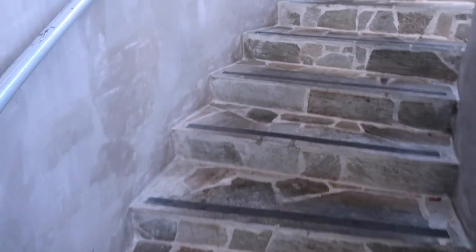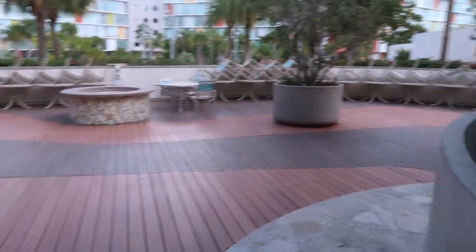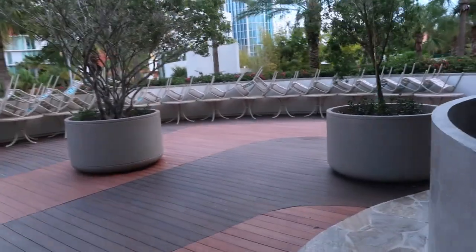I love the vibes of this one, all the stone. It feels kind of like a little grotto. And let's walk up and see what's up here. I think it's just more bar seating, but I actually have not gone up here yet. It might have a cool view of the pool as well. Well, this is so nice. Check this out. Feels like a hideaway.